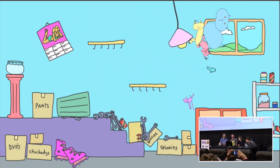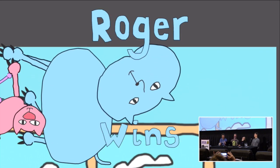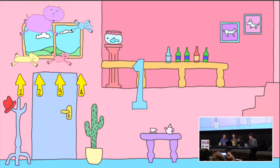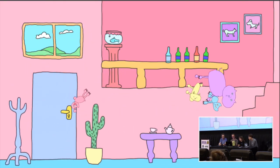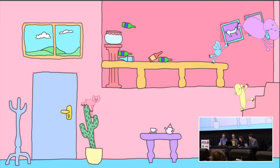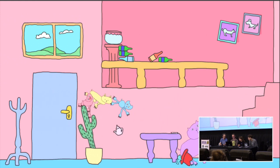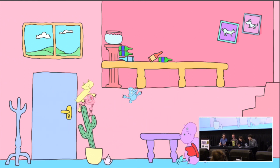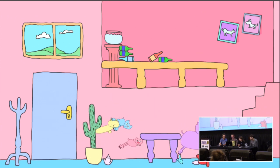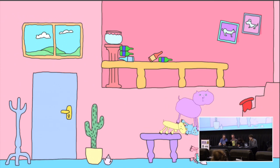Purple. Purple has it. No, it's a dash. Oh, blue gets a point. Roger, give it up for Roger. So blue and yellow both have points. Either of them could win it on this next round. Well, there it is.